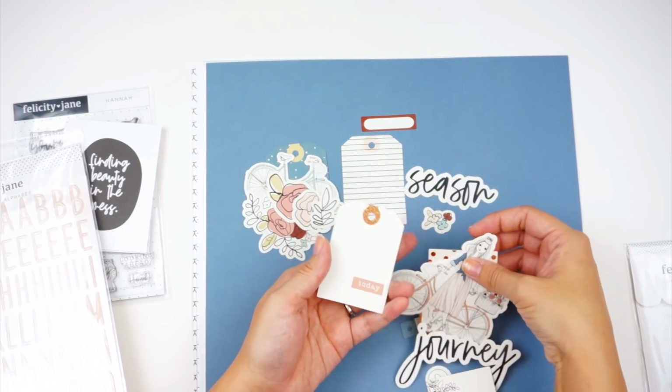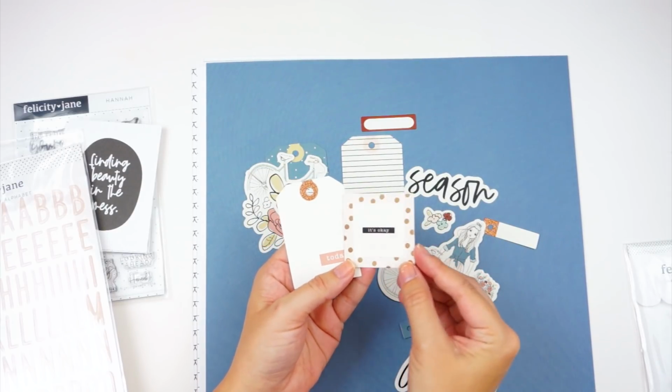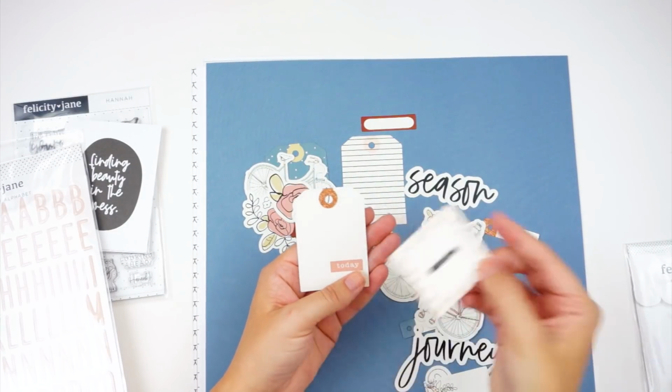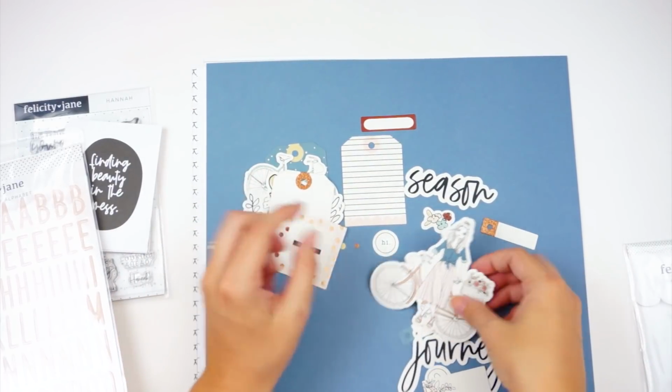This is the thing about Felicity Jane. I know that they're a little bit higher price point for their kits, but the attention to detail and the quality is just amazing. I mean, you've got this rose gold coppery foiling, you've got the glitter details, and they're nice, good quality die cuts. It's okay. I love that.